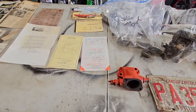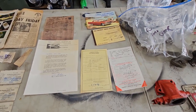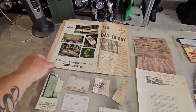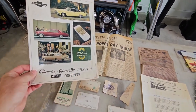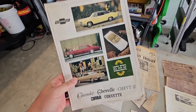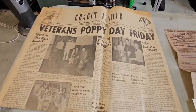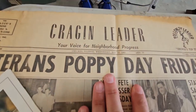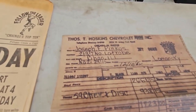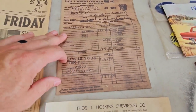1966. All right, so here's all the stuff that was, I guess, at some point in the glove box, but they had put it in a bag. First, apparently in 1966, whoever owned this was doing some car shopping, and they had a brochure. This also was from May 19th, 1965. Right there is the original, I don't know if it's a bill of sale or what you would call it.